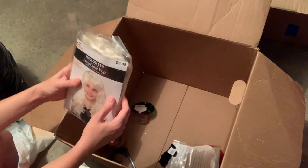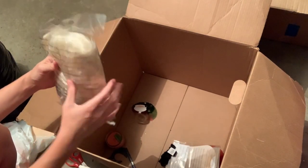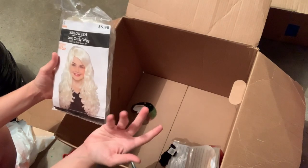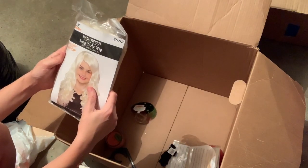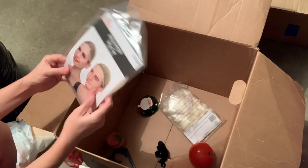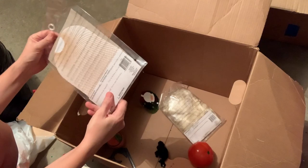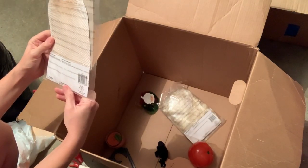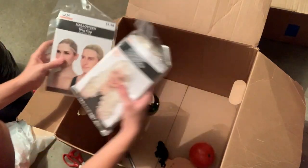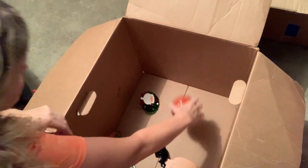Now this one, long curly wig, ages 8 and up, $5.98. It's still in the bag, but it retails for $6. I don't really know what to do about that, you know? And this puts your hair up under the wig, which again is cool if you need something like that, but maybe I could sew these together. Maybe I can put it with something else I find. I don't know what's in here.